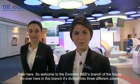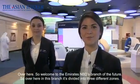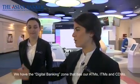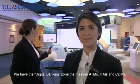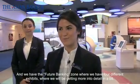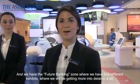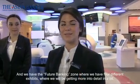So, welcome to Emirates NBD's branch of the future. Over here, the branch is divided into three different zones. We have the digital banking zone that has our ATMs, ITMs, and CDMs. And we have the future banking zone, where we have four different exhibits, which we'll get into in more detail in a bit.